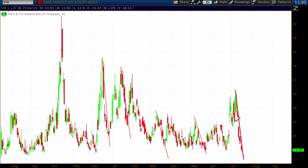Look at the angle of these down legs here, and you'll see that, number one, they're short-lived. The move from the high to the low is a very rapid decline in the price of the VIX, very short-lived, as I said. And the steepness of that angle is very important because the angle of this sell-off in price many times determines the angle of the bounce.